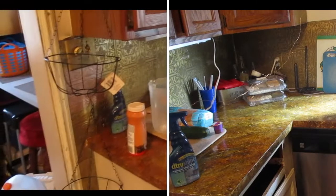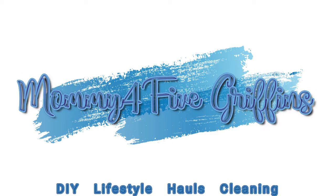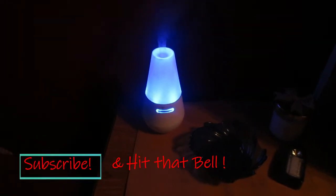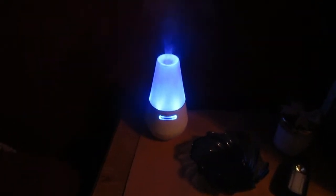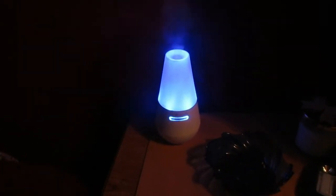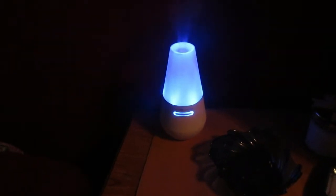Today we're starting our day really early. It's 7 a.m. our time, and I'm lighting my diffuser with eucalyptus oil just to start my day and get ready for a real life cleaning.